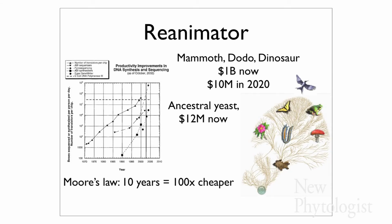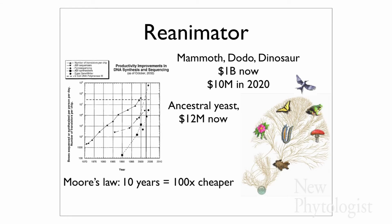Now, Reanimator is the name of a movie, I don't know if you know it, that was very formative in graduate school. There are now projects like this: we're making yeast, but obviously one of the goals is to make other organisms. There's a lot of cool interest in the mammoth project, to reanimate the mammoth, dodo, dinosaur. Ancestral yeast is one of the targets we'll probably go for, maybe pre-duplication yeast. That project would be $12 million now, about the cost of an attack ad in our presidential elections. For more complex species, it's $1 billion now, but in 2020, based on Moore's law, 10 years, 100 times cheaper, only $10 million. So it'll be really feasible to start doing this.